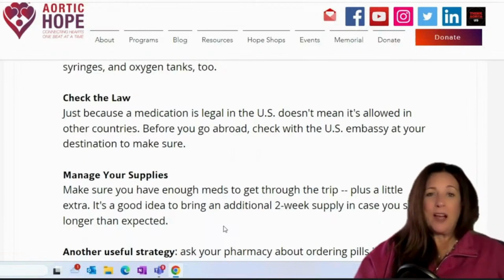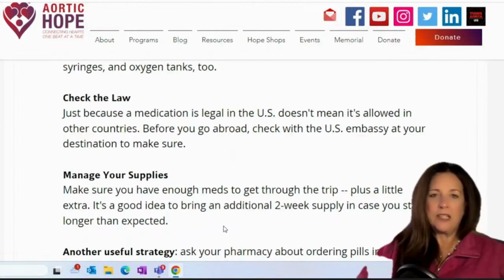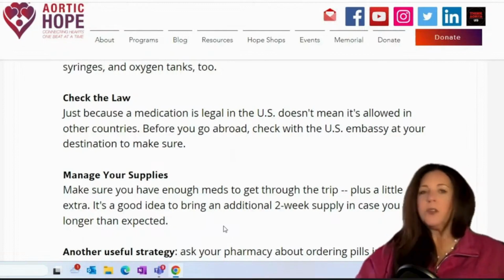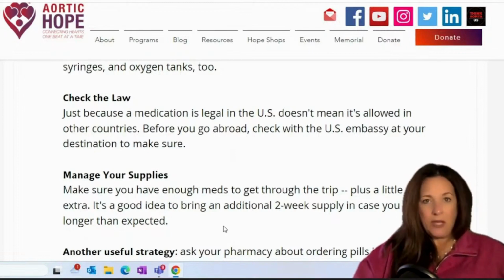Manage your supplies. I have experienced an issue like this, and all I can say is make sure you have enough supplies if you're somebody that needs supplies of any type to get you through your trip, and always bring extra. I don't know what you do, but I personally like to take my pill case, my week-long AM and PM, and I double up everything.